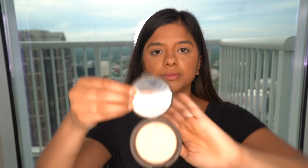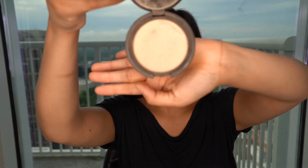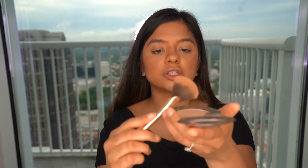Okay, now I'm going to go in with my Becca highlight. I have the color Opal. I love this highlight. It's super pigmented, so it makes it really, really pop on your face. And I like to use this fan brush that I have that allows you to get defined with where you're putting it on. This is super pigmented like I said, so I make sure I tap most of this off too. I don't want it to be super, super intense.